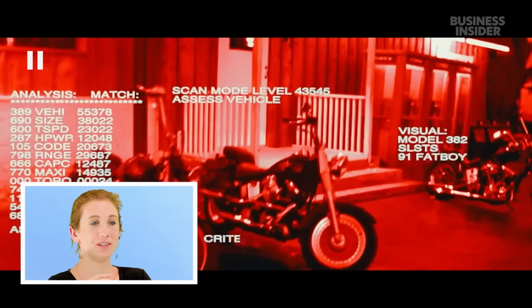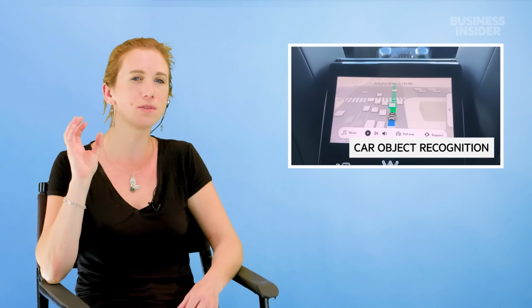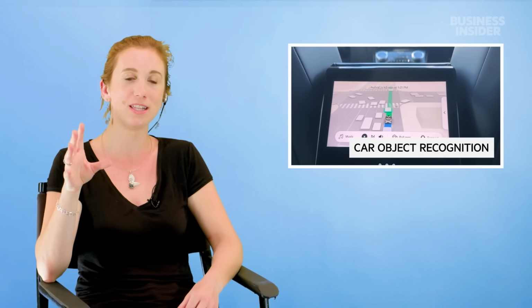That's actually something that's done right now. I mean, every time you go through a toll booth, for example, in the United States or Canada, it will read your license plate. It could also figure out what the make of your car is. And we've gotten really good at object recognition, especially in terms of cars and street scenes, mostly because of autonomous vehicles.